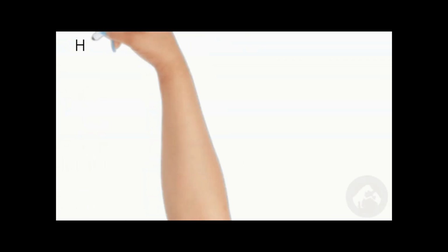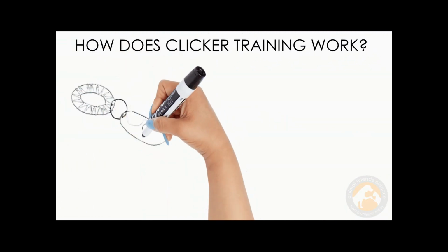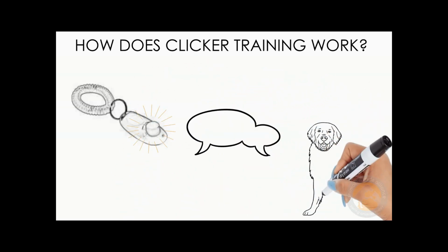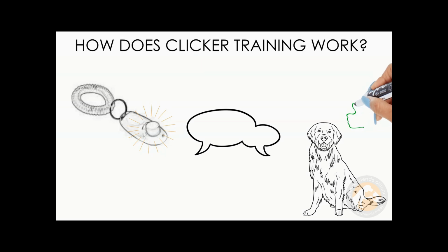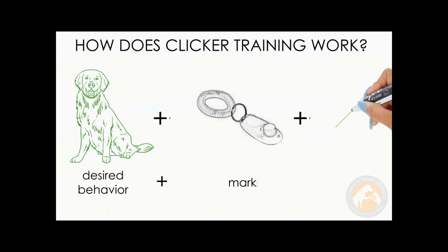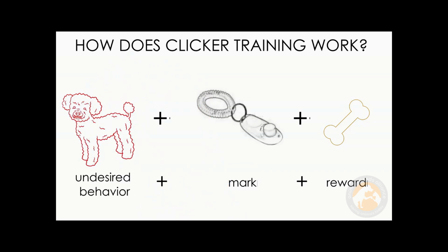Now, how does clicker training work? Clicker training is when you use a clicker, or a designated auditory marker, to communicate to your learner when they have completed a desired behavior. Super simplified, you mark and reward behaviors you like, and you simply ignore and do not mark nor reward behaviors that you do not like.